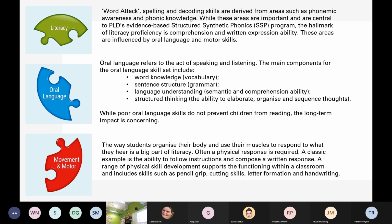We've got sentence structure, so grammar, knowing that it is I sat on the chair, not I chair sat on. So it's building up that understanding, and this is still at a spoken language, oral language level. Then their language understanding, that's that comprehension. If you give your child an instruction or you're having a conversation with your child, are they comprehending and understanding what you're saying? Because that's really critical in literacy development as well.